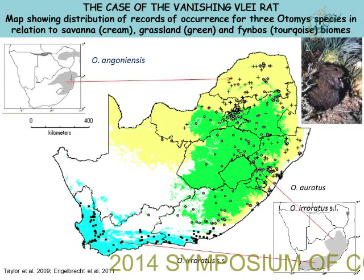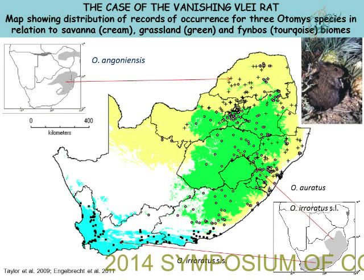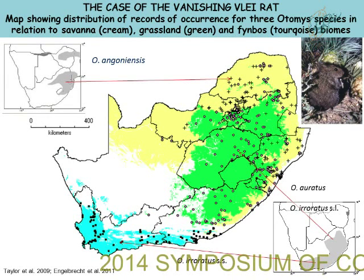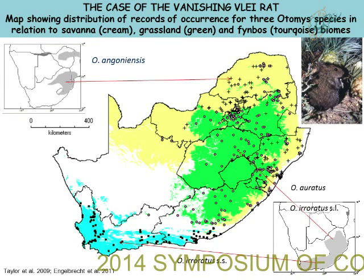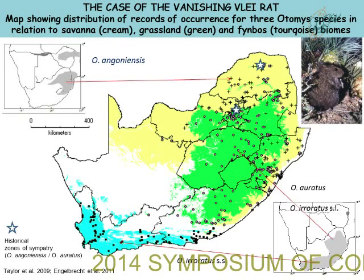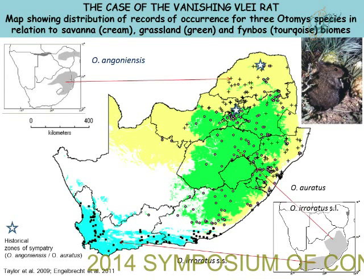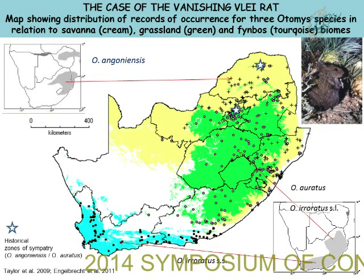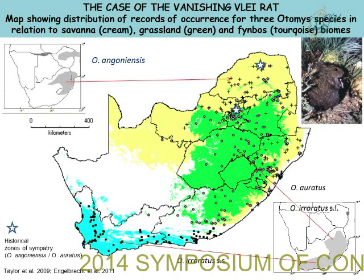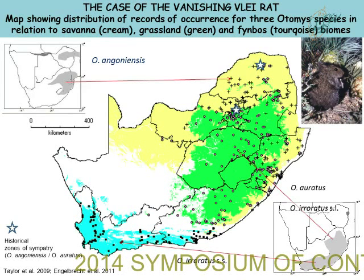Until recently, auratus and irroratus were combined into a species, Otomys irroratus sensu lato. Molecular data clearly show they are distinct taxa and that they are very closely associated respectively with grassland and fynbos biomes. So it makes it quite a nice model to test. We also collected data from two historical zones of sympatry, from Rietvlei Nature Reserve in Gauteng and from the Soutpansberg, where grassland and savanna habitats come close together and we have these species occurring in sympatry. And I'm just going to mention the one a bit later.